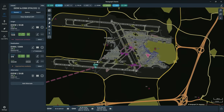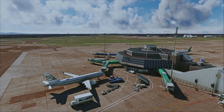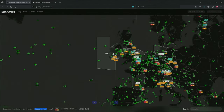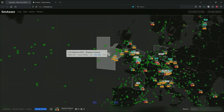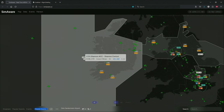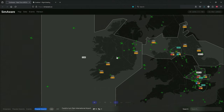But what we can do, of course, is listen in to ATC. Now, speaking of ATC, it is Shannon Control that's online at the moment on VATSIM, meaning that there's no other tower controllers. So if we have a look here at SimAware, we can see Ireland is lit up and we have Shannon Control online on 134.260. So using VATSIM's top down, we're looking at a controller at pretty much the highest level. So this guy's going to be looking after everything below control. So that's going to be control, approach, tower, and ground. So this should be fun.